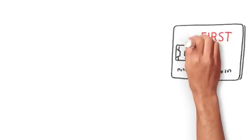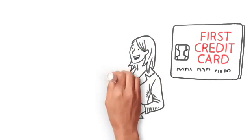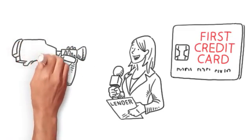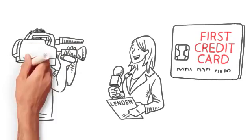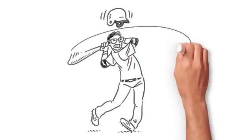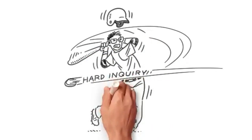Since you'll be using your first card to build your credit, you want to make sure that once active, your lender will report all those on-time payments to the bureaus before you apply. Most banks and credit unions do this, but some retail store cards, for example, don't. If this isn't the case, that the payment history isn't reported, you may want to keep shopping for a card. Also, don't apply for a bunch of different cards if you keep striking out. All those hard inquiries and declines aren't going to help you build a score.